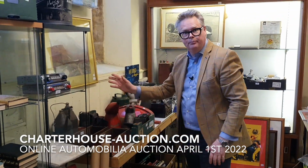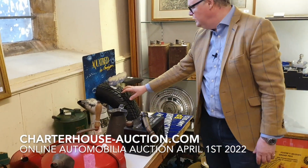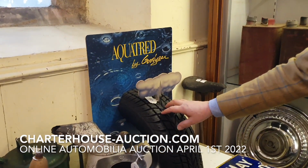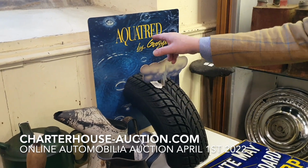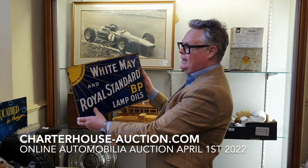There we go. We've got petrol cans. We've got a great big alarm bell, which I'm not going to press, am I, Phil? No, I'm not going to press that. We've got more petrol cans. Actually, I quite like this. It's amazing how a lot of forecourt advertising memorabilia, you just don't see it today. An Aquatred by Goodyear, nice little white May and Royal Standard BP lamps. Always good to see a nice little double-sided one.